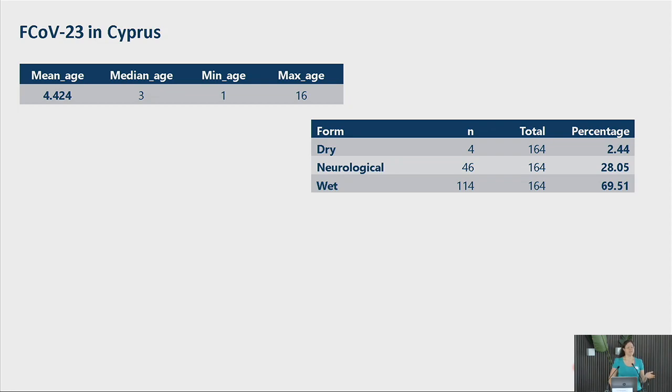The other thing that we see is that we have a high percentage of neurological form in these cats. Normally we see about 14%. In these cases in Cyprus, the PCR confirmed ones, we actually have 28%. That gives us cause for alarm because it could potentially indicate a change of tropism. Because you have to get to the brain somehow, or you have to spread somehow. How do you get there? I'll hypothesize at the end maybe, but there are a lot of unknowns that we really don't know yet.